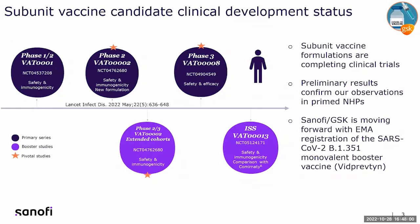And finally, VATO-13 study is looking at D614 and beta as boosters. And it's actually a heterologous booster. So we're looking in individuals who were previously vaccinated with the Pfizer mRNA vaccine. And Sanofi, along with GSK, is moving forward with EMA registration for the beta monovalent vaccine in Europe as a booster.